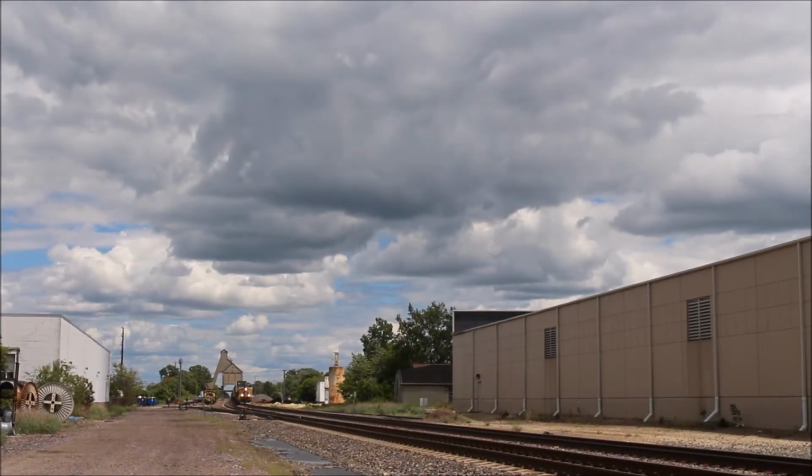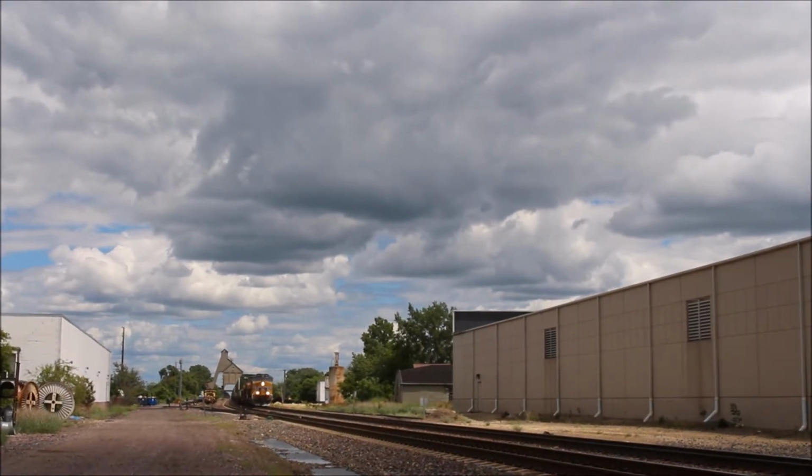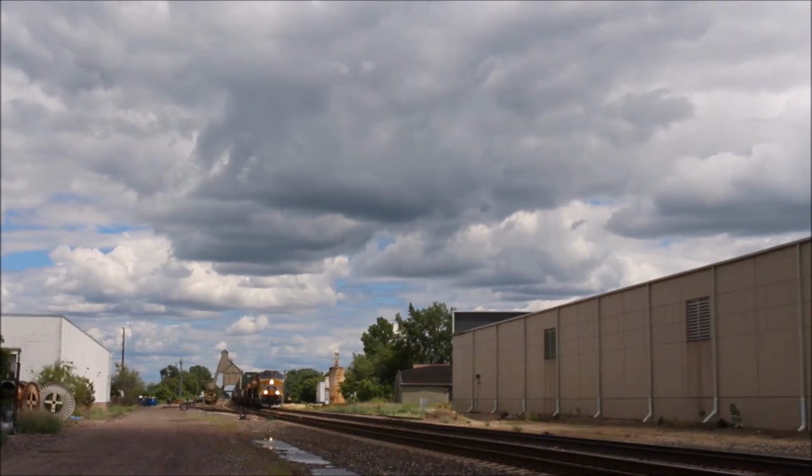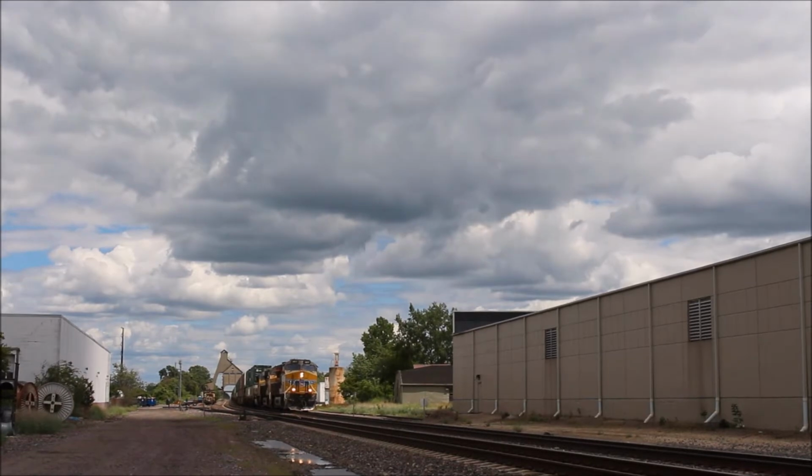From Rochelle, we move up to DeKalb, Illinois, as we watch a westbound Union Pacific intermodal go underneath the Chicago and Northwestern coaling tower. Please note the pedestrian horns in the background, as DeKalb is now a no-horn quiet zone.